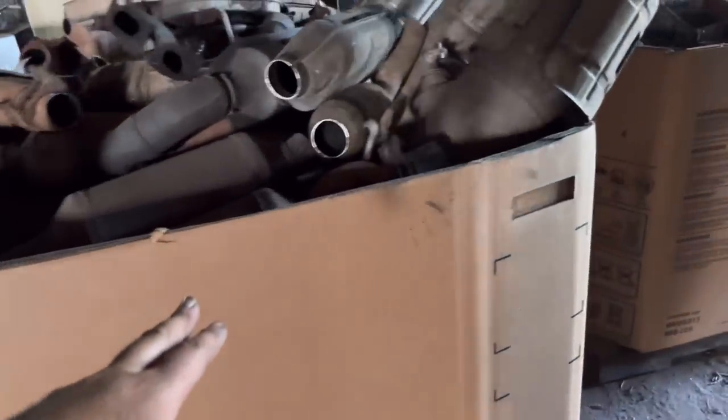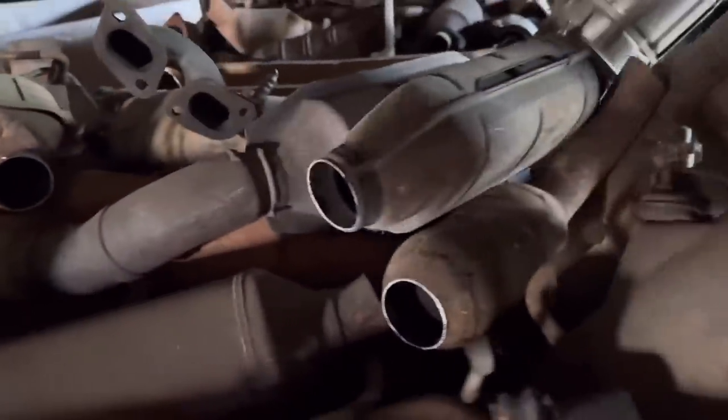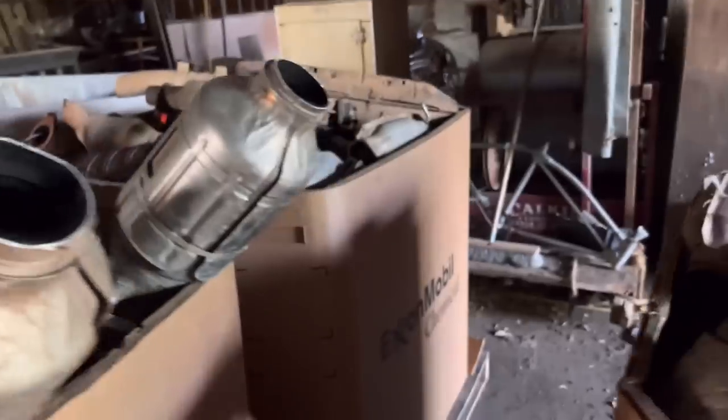I think there's 130 in there. This one, there's only like 60 in here. Yeah, it looks like 64 in here. But that's because there's 3 of these great big diesels, and then there's some more of these great big diesels like this in here as well. So they took up all the room. That and over there, I don't remember how many's in there.